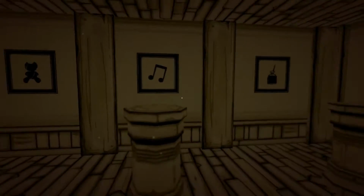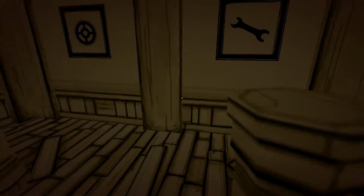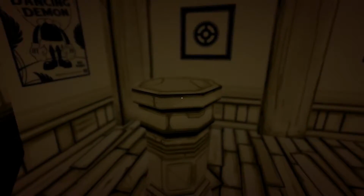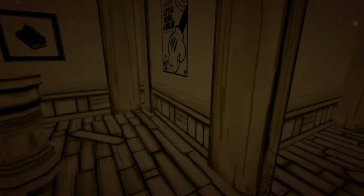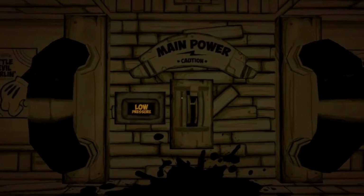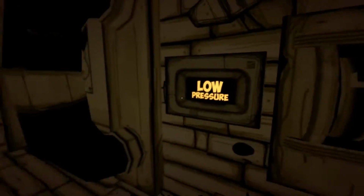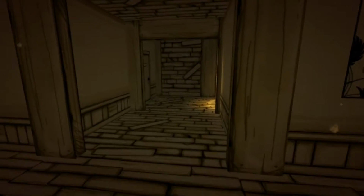Wrench. Oh. Okay. Oh, that's easy enough. I think I put a cog there, a wrench here, a book here, and so on and so forth. Okay, but hold on. I tried to pick those up and I couldn't pick them up before. Low pressure. Okay. Alright. Oh man, I wish there was a run.